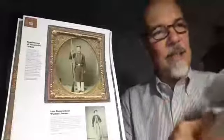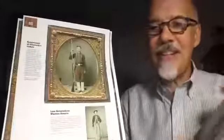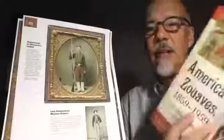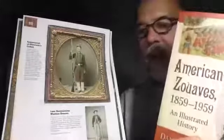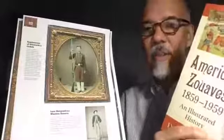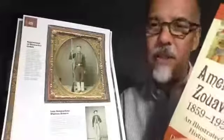It's documented. Well, I haven't counted them, but I'm sure Dan has. There's so many organizations that are documented in this book. I can't say enough good things about it. It's an expensive book, I'll warn you, but it's also one that I really recommend if you're interested in Zouave images or if you're looking for essential reference books for your bookshelf.